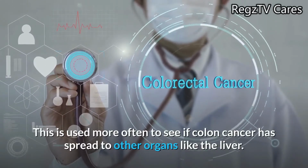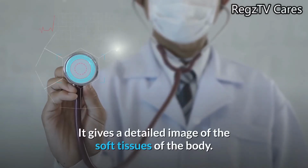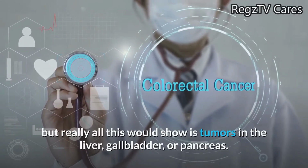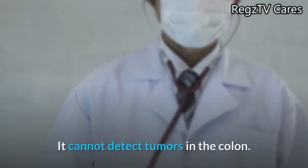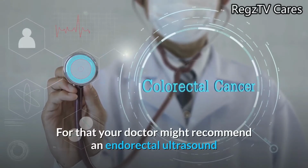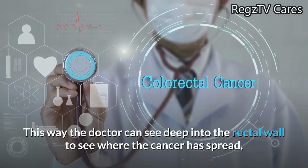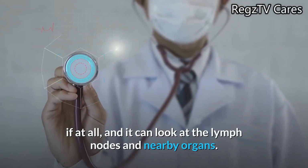This is used more often to see if colon cancer has spread to other organs like the liver. It gives a detailed image of the soft tissues of the body. An ultrasound might be performed to try to see tumors, but really all this would show is tumors in the liver, gallbladder, or pancreas. It cannot detect tumors in the colon. For that, your doctor might recommend an endorectal ultrasound where a special transducer is inserted into the rectum. This way the doctor can see deep into the rectal wall to see where the cancer has spread, if at all, and it can look at the lymph nodes and nearby organs.